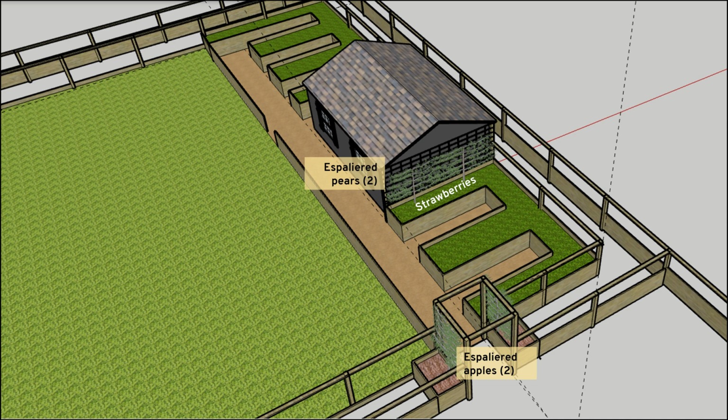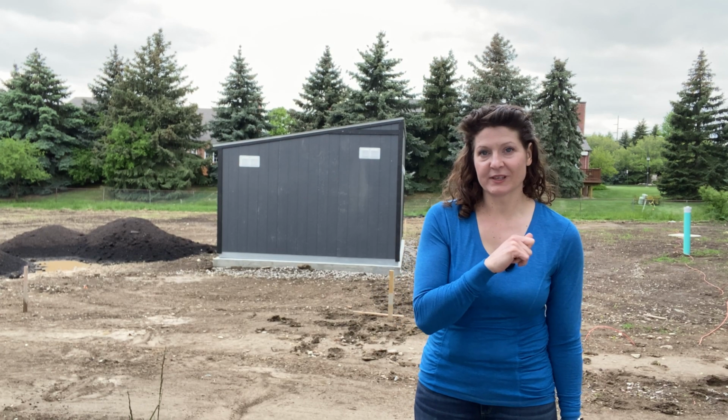And consequently, I did not plant asparagus below. Strawberries are fine. They'll be a nice ground cover. They'll keep the weeds at bay, etc. But the asparagus I felt like would just get in the way and potentially be damaged when I was trying to go in there and prune or otherwise work on those pears. I also showed espaliered apple trees in that diagram over at the gate, which will be right behind me. I may or may not do this, candidly.